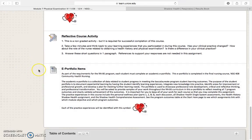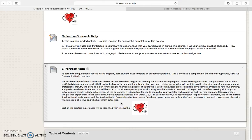We do have here also located in Module 7 a little bit of information about your e-portfolio and the things that we will have you take from this course to include in your RN to BSN Journey e-portfolio. As a part of this course, it's going to be important for you to keep the personal wellness plans, parts 1, 2, and 3, each discussion, all Shadow Health single system assessments, and the health history and comprehensive assessment. These are not things you submit to me. These are simply things that you keep for your portfolio for the end of your BSN journey. So be sure to make a little record of keeping all of these assignments and keep them electronically so that you can submit them in your last course.